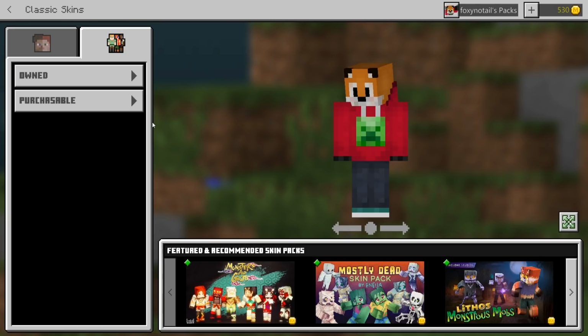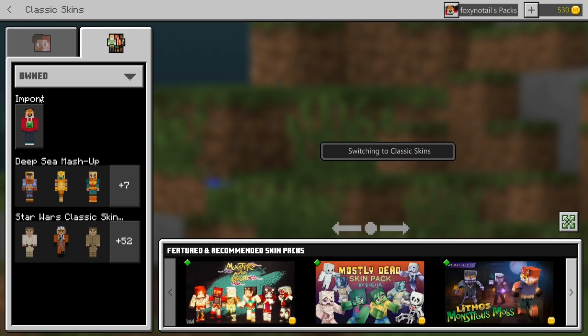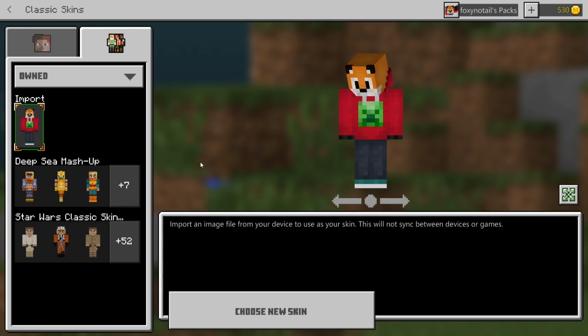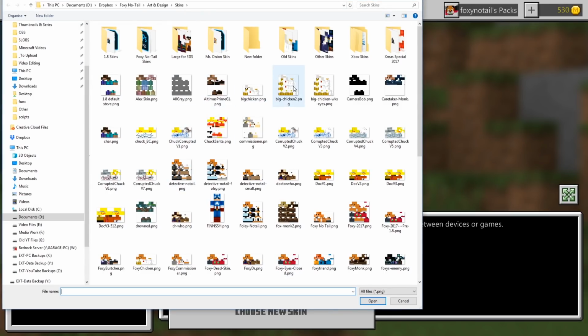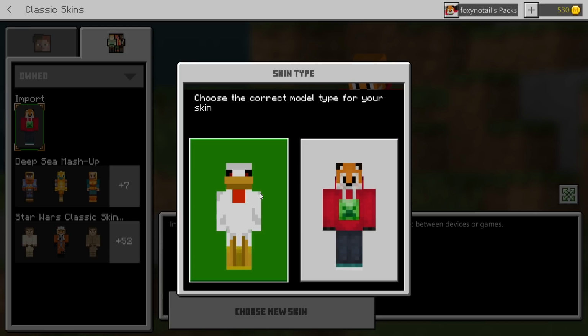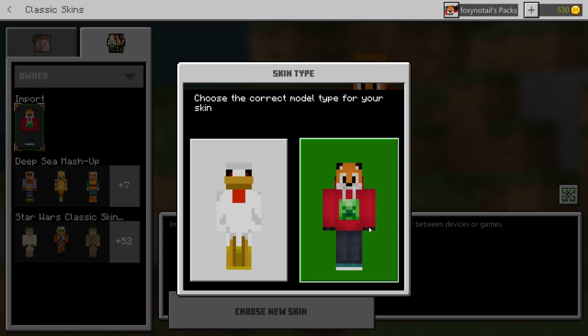While recording that clip, I actually noticed as well there is an issue with this system. Sometimes this screen doesn't work at all. That just gets all glitched here. And also when you import a new skin, let's do one. Let's say I want to be Big Chicken for the day, and I load that up, it's asking me which type of arms I want, but it's put the wrong skin on this slot.